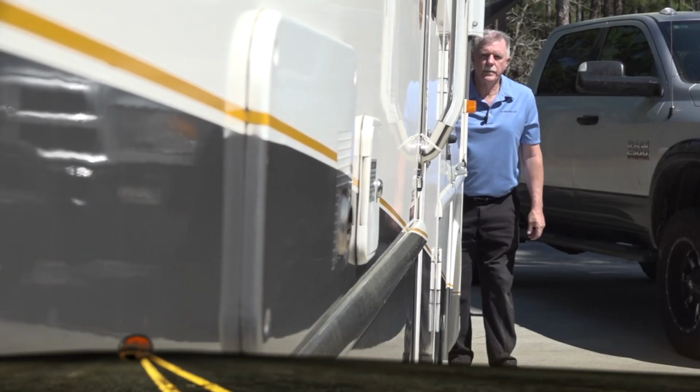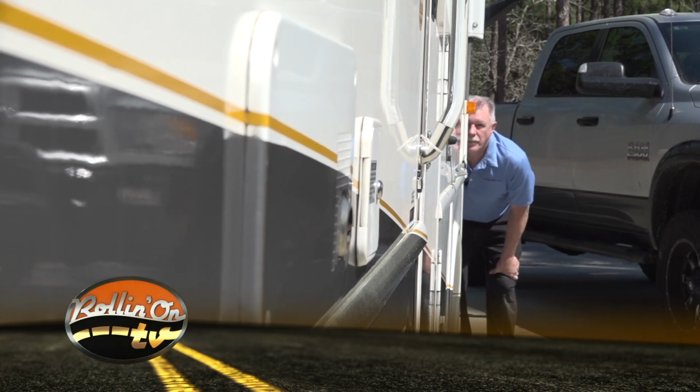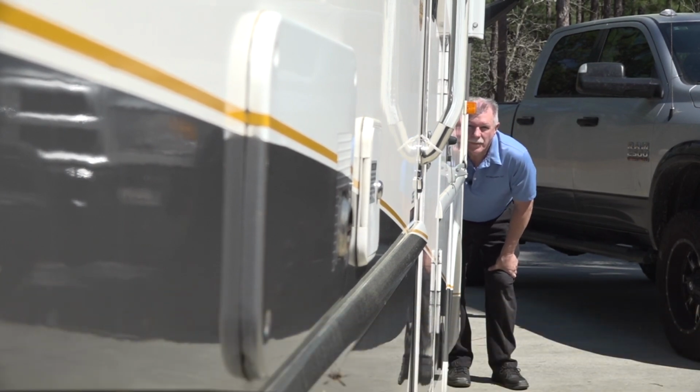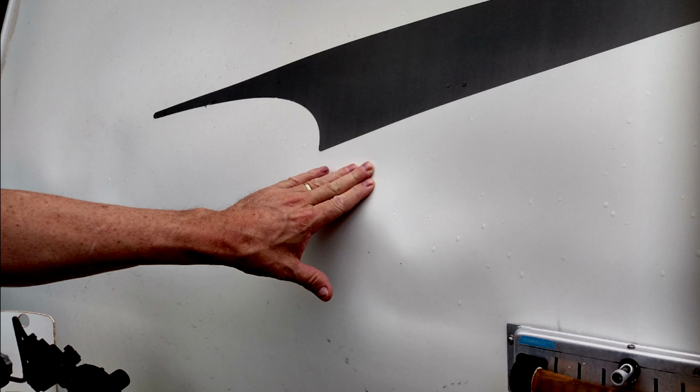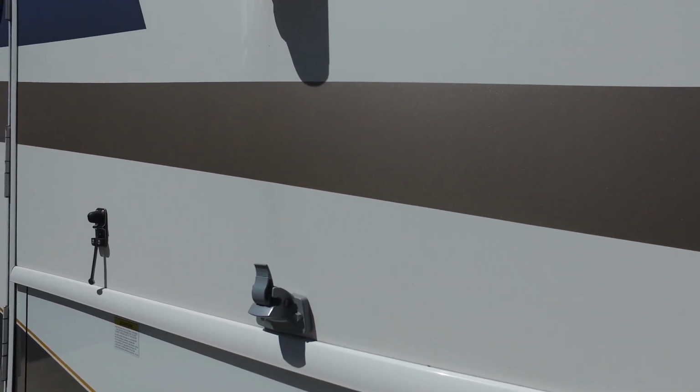You can stand at the front or rear of the RV and look down the side for any noticeable ripples or what looks like a bubble in the fiberglass. You can also press on the sidewalls to feel for any soft spots or air pockets. If you feel the exterior fiberglass move, it is delaminating.